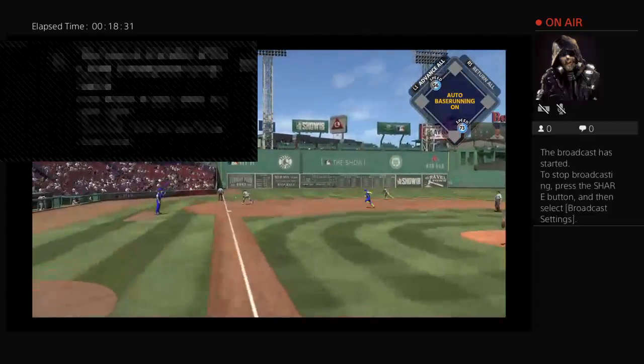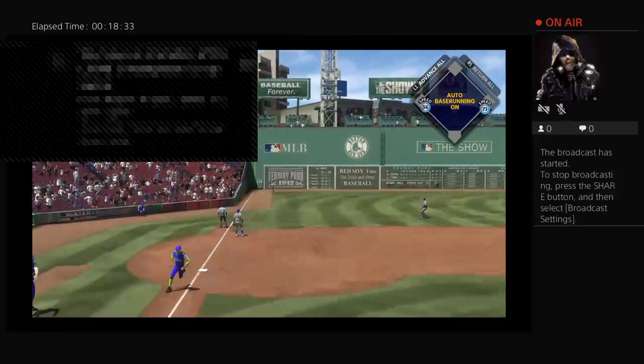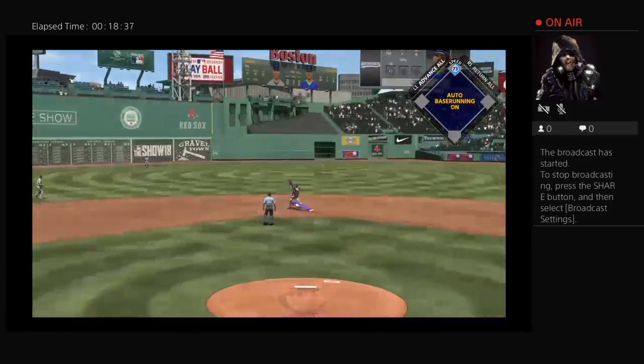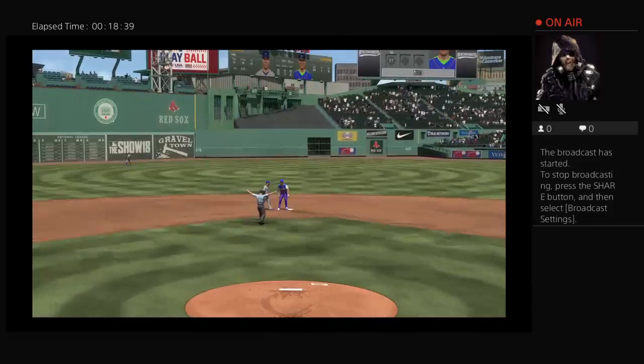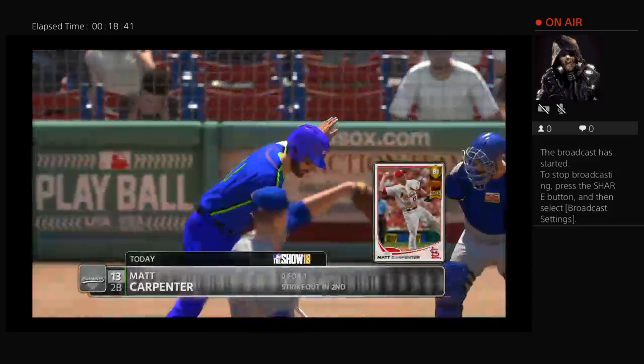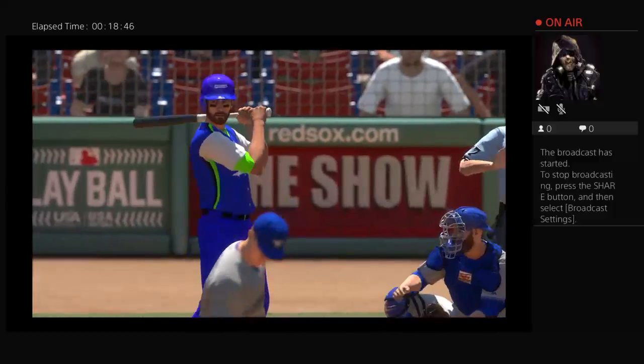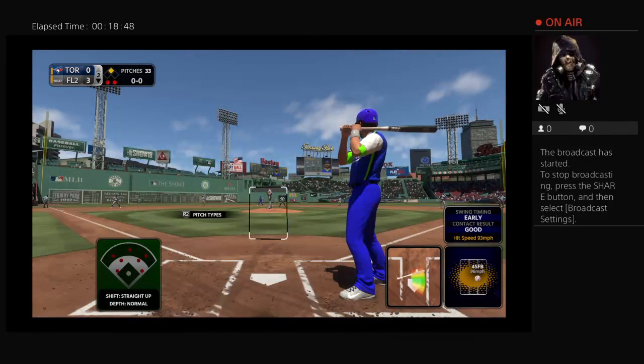Ripped down the line. And that is a fair ball as this one's heading for the left field corner. On to second, but he's in safely as a run will score on the play as well. Stepping in and ready for another shot, Matt Carpenter. He'll look to bounce back after striking out his last time up.